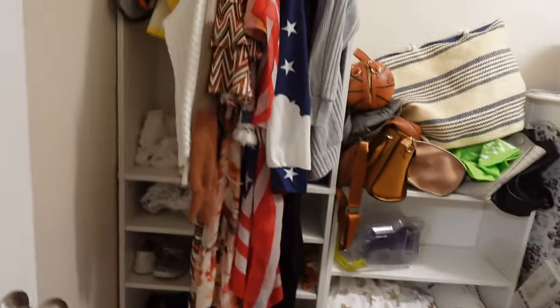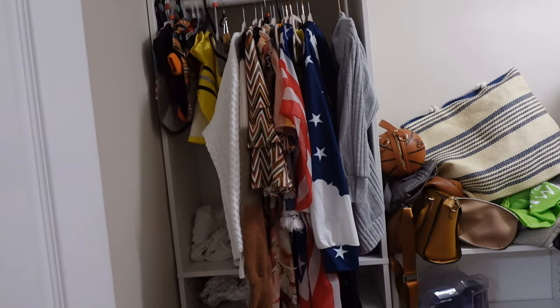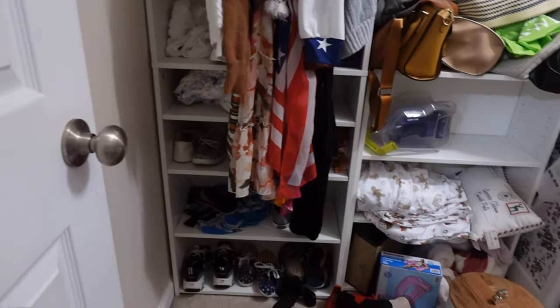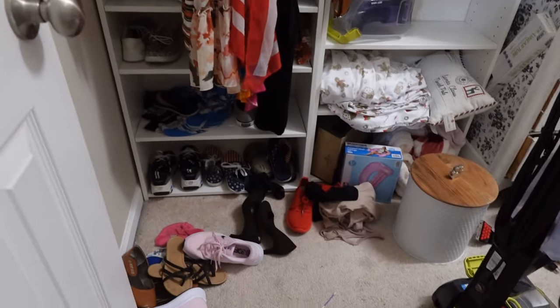And then my closet. Ugh, my closet. So I have a couple of these systems in here that I created. It's just a bookshelf from Target, and I put a rod in it, hang my clothes on it, stack shoes, purses, whatever in here. This is a bookshelf, just do the same thing. It's all a wreck right now.